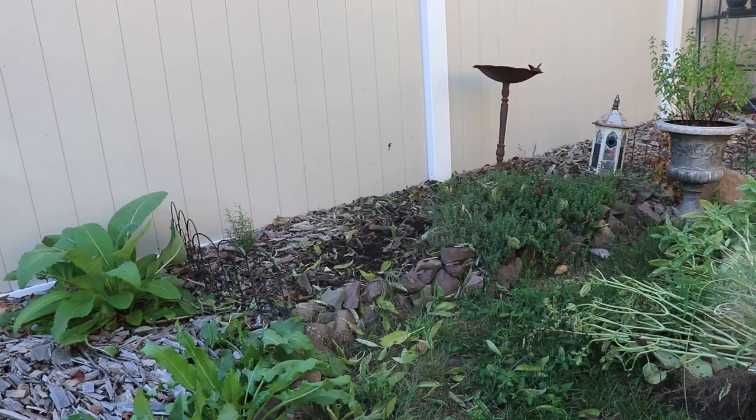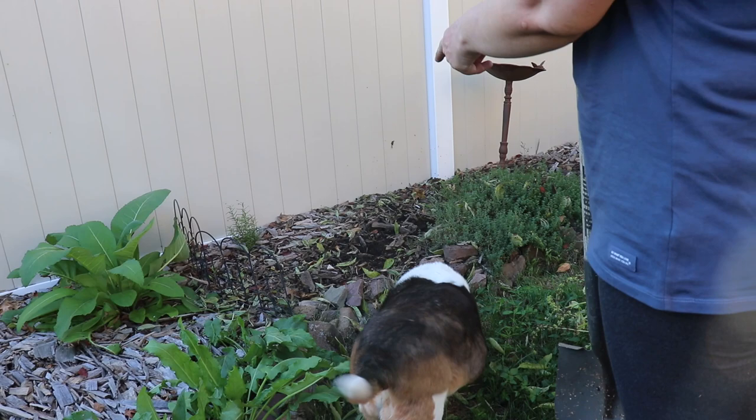So what I'm going to do here is remove the rosemary that's in the corner, and I'm going to put my butterfly tree here instead.